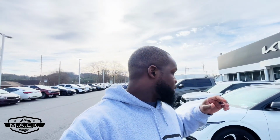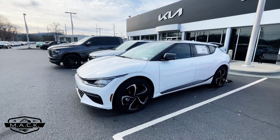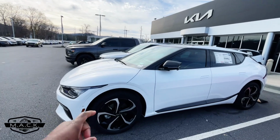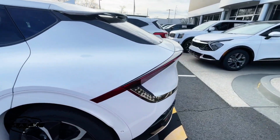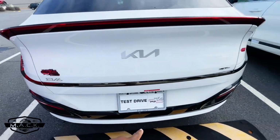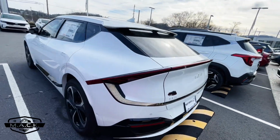So one of the things that I like about the Kia EV6, first of all, is the design. The design is awesome. I mean, it gives you that real sporty look. Now, this is the GT line. Come look on the back here. EV6 GT line. So this is one of the top trim models of the EV6.